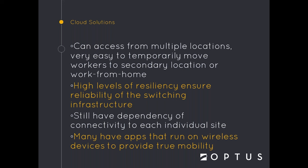So looking at cloud solutions, and we talked about this a little bit earlier, the great thing is you can easily access these from multiple locations. So if our main office went down here at headquarters, for example, our sales team have laptops. They could work from home. They could access a lot of our cloud applications regardless of where they are.